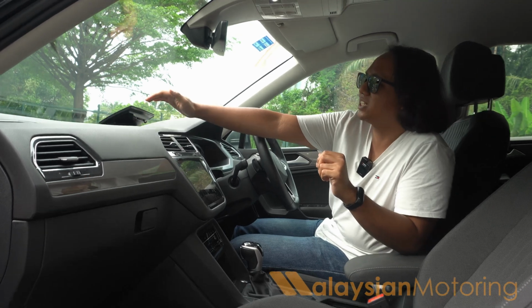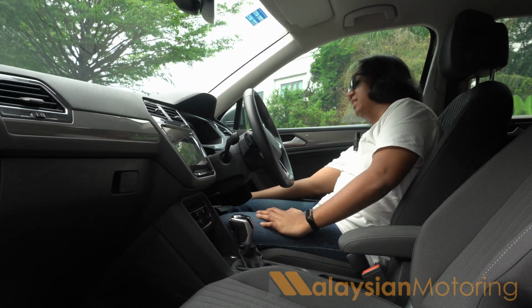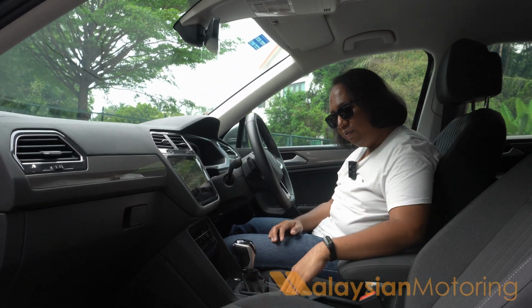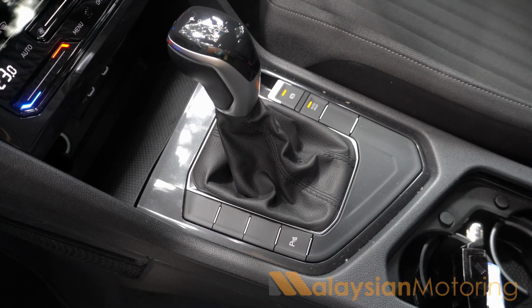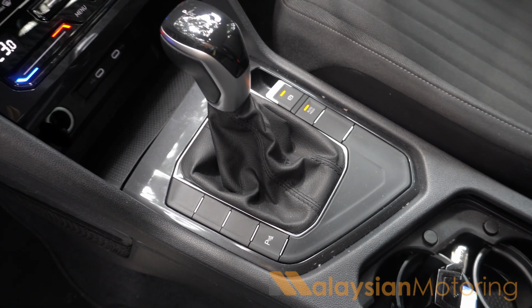Even up here, for example, you can hide a smart tag, although there's also another place to hide your smart tag down here should you so want to. And over here you've got your buttons for the parking sensors and your electric parking brake. And again, it is a matter of having everything that you need.